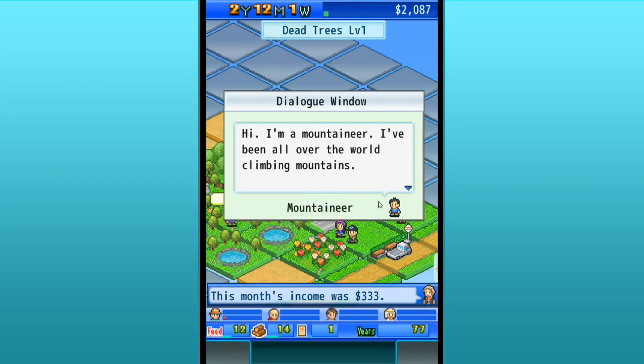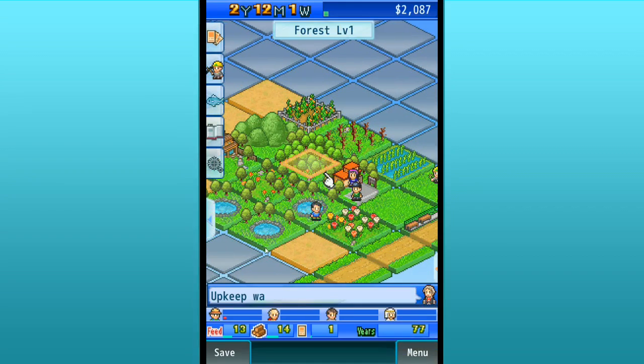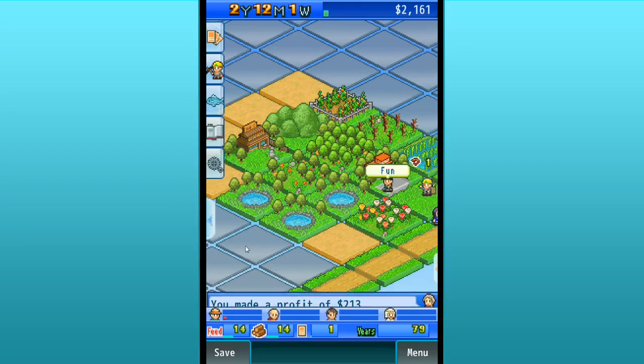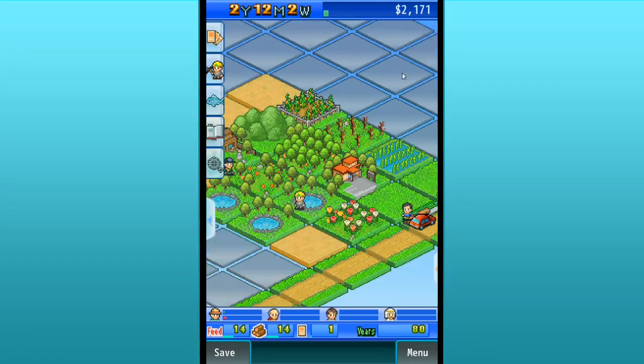Oh, Mountaineer has come to visit. Wonderful time. Found this. Oh, I found another $2,000. He is the coolest guy. And here we go. So we're doing really great. I'm so excited. I cannot wait to see what we will get up to next time when we start adding even more into our little fish pond park. It's really starting to look really adorable.